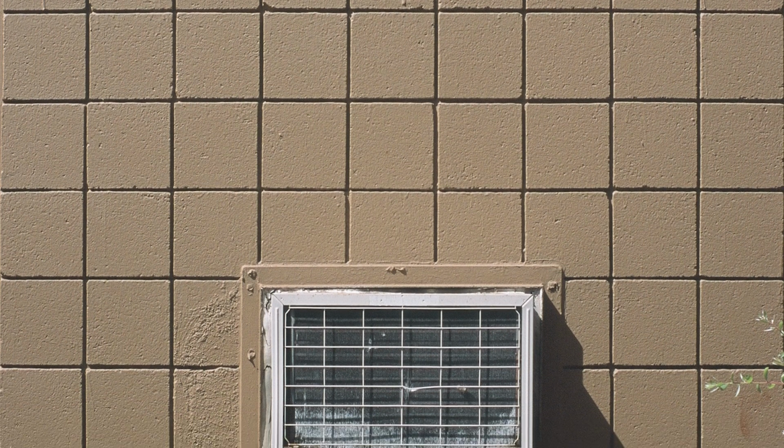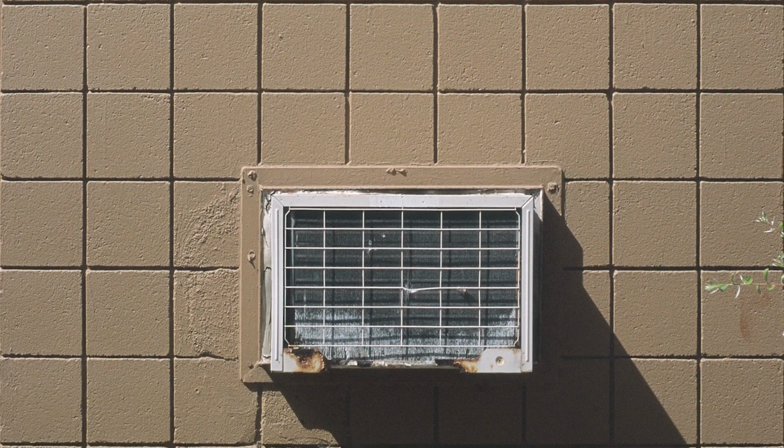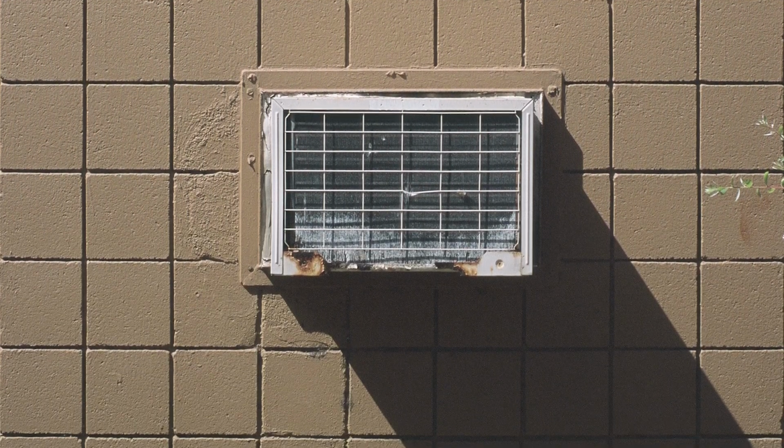I really like the way this photo of the AC unit turned out, because it reminds me of a graphic design project rather than a photograph and resembles a design I would have made for a client.